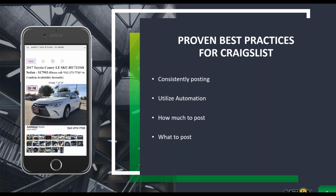So because your Craigslist leads are all local shoppers, once they're on your showroom floor, it's no longer about the unit that brought them to your dealership in the first place. And that's what makes Craigslist so great. It's just another awesome way to generate even more local leads.